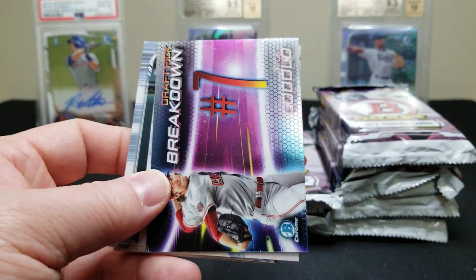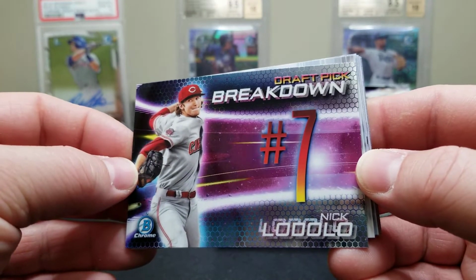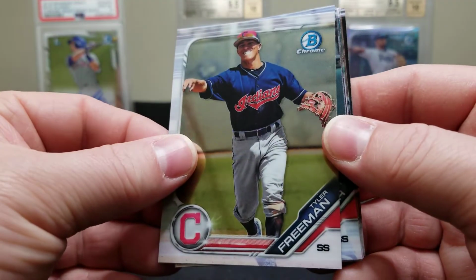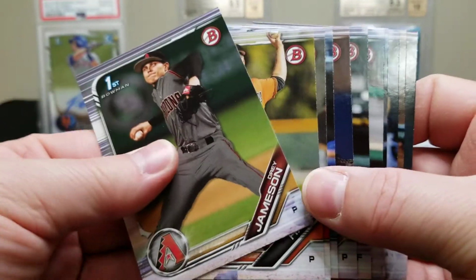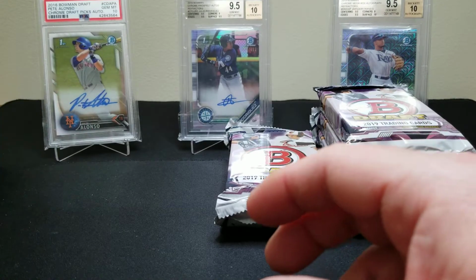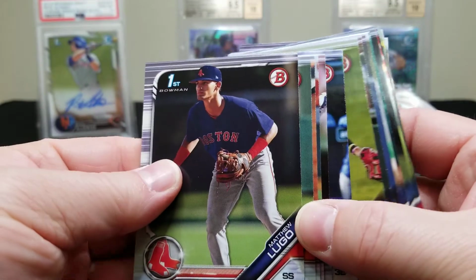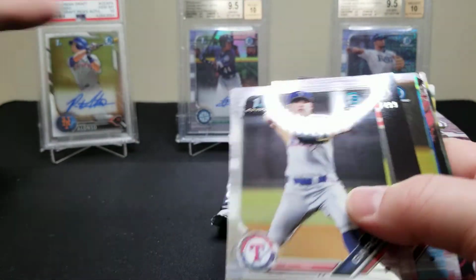Let's get that in a penny sleeve. That's not a first Bowman, though. He's been in the product before. Here's a Nick Lodolo draft pick breakdown, number seven overall pick. Tyler Freeman, Spencer Steer, and paper. Yeah, man, if you went through every name, it would take forever. This would easily be a half-hour video, and we don't want to bore you guys to tears. All right, so we're going to fly through the paper. Let's make sure we're not missing any chrome.